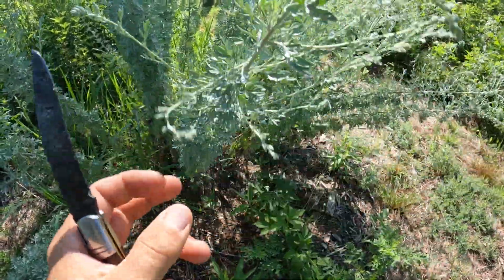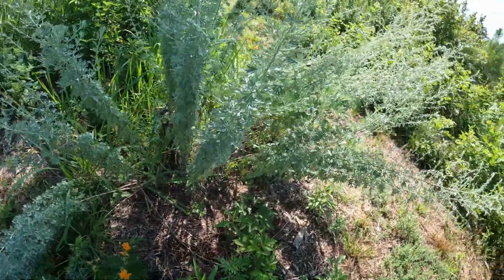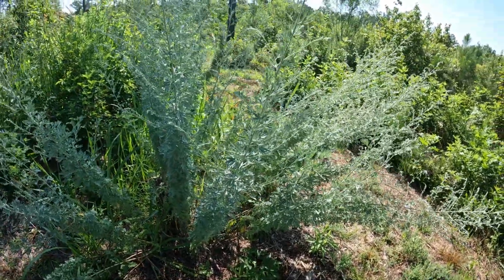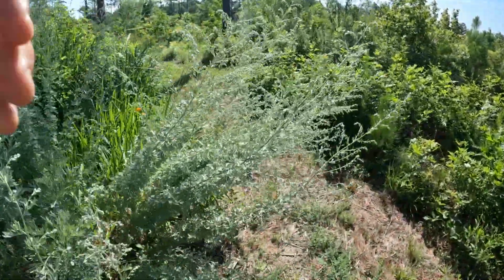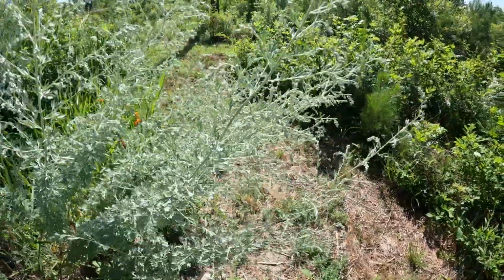Highly medicinal plant. They make like absinthe and stuff out of that. This is one of my favorite plants in the world. I think it's beautiful. There's really no other color like that. If you can see it better over here. Got a weird smell to it. You'll never forget that smell once you smell it one time.